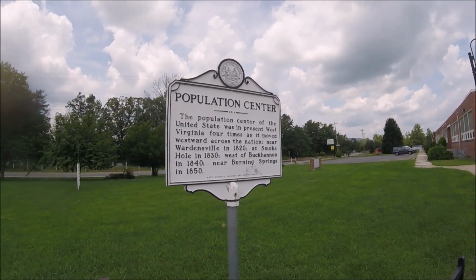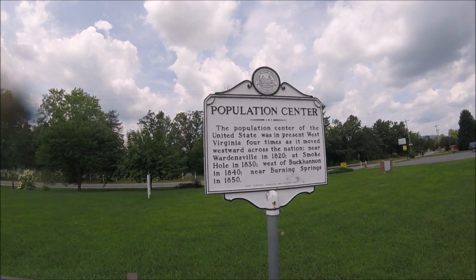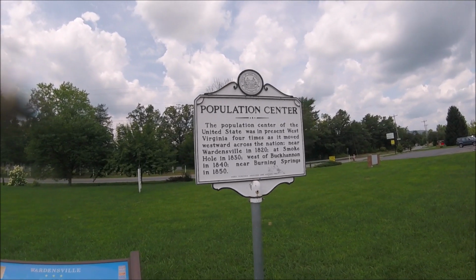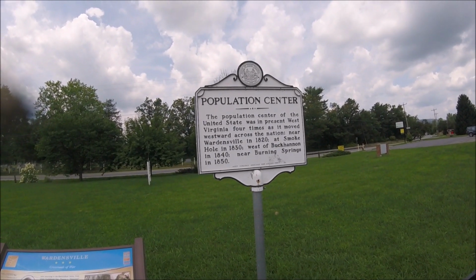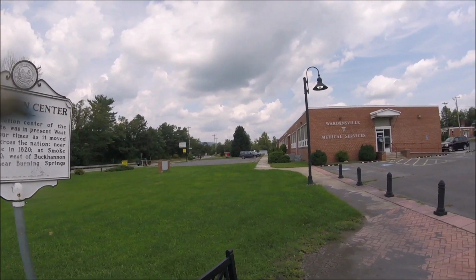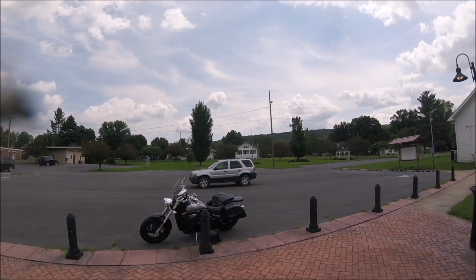I like this. Population center. The population center of the United States was in present West Virginia four times as it moved westward across the country: near Wardensville in 1820, Smoke Hole in 1830, west of Buckhannon in 1840, and near Burning Springs in 1850. So in 1820, this was the population center of the United States of America.